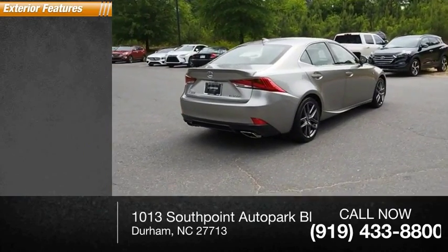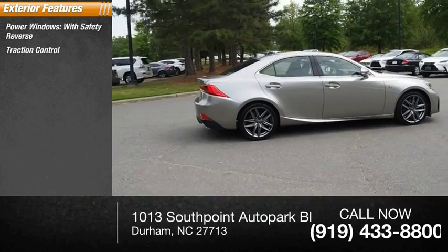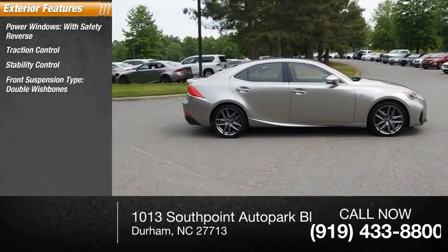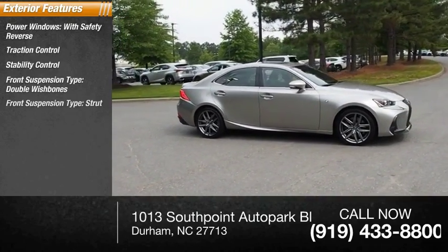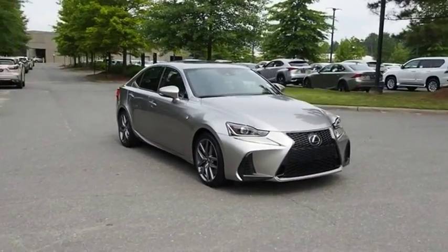Here are some of this vehicle's great options: power windows with safety reverse, traction control, stability control, front suspension type double wishbones, front suspension type strut, fog lights, power brakes, braking assist.